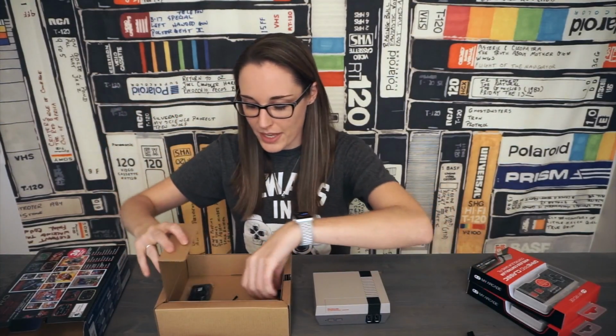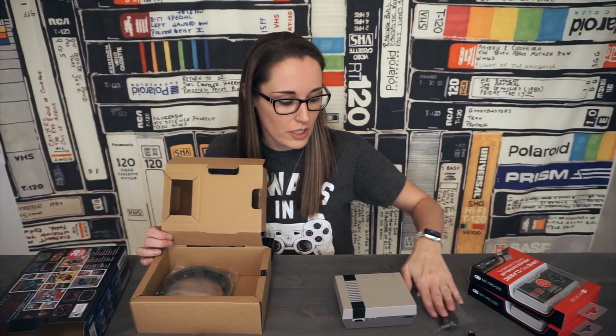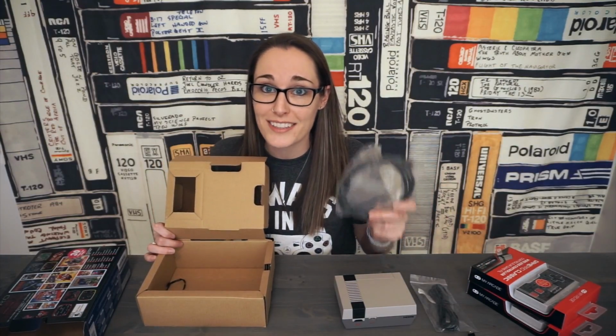The rest of the things in my box should just be the power adapter here. I believe this is a micro USB to regular USB cable, so you guys might have extras of these laying around if you need a longer cable to actually plug the unit into the wall. We've got that, and then they thought ahead, unlike a lot of other products, and gave me an HDMI cable. So now that we've got all the main pieces of the NES Classic itself all unboxed, let's take a look at these Bluetooth wireless controllers.